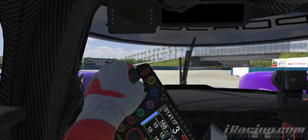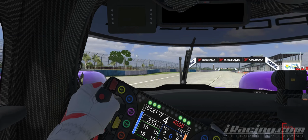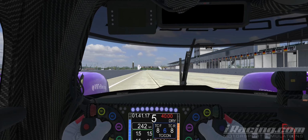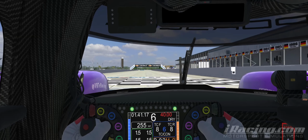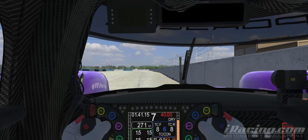With this last corner, I've watched so many people go through here, and everybody's got their own sort of line going through it. But I'll talk you guys through what was going through my head on the last lap.